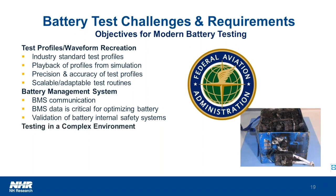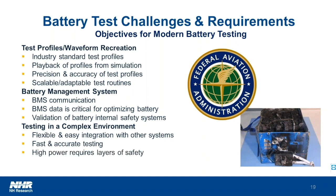Modern battery testing is a very complex environment. Modern systems need to be flexible and easy to integrate with other instruments outside of just the battery cycler. They need to be easy to use to provide fast and accurate testing to accomplish these new R&D test goals. And lastly, safety is a large concern when dealing with a high-power battery pack. Modern systems should have layers of safety. We'll go into a little bit more detail about that on a later slide.